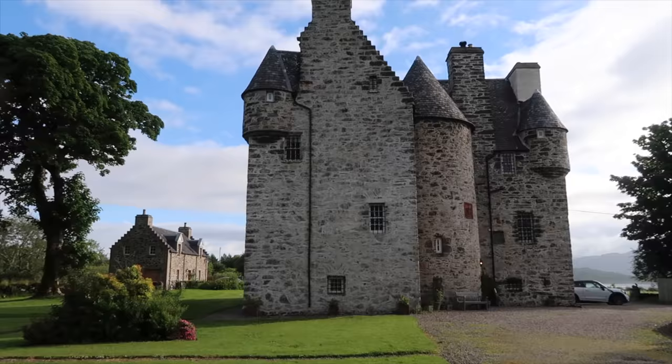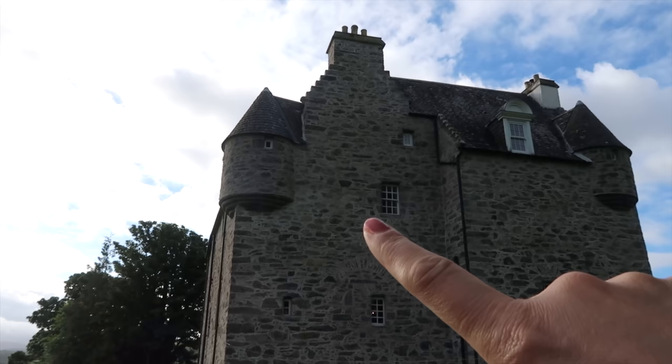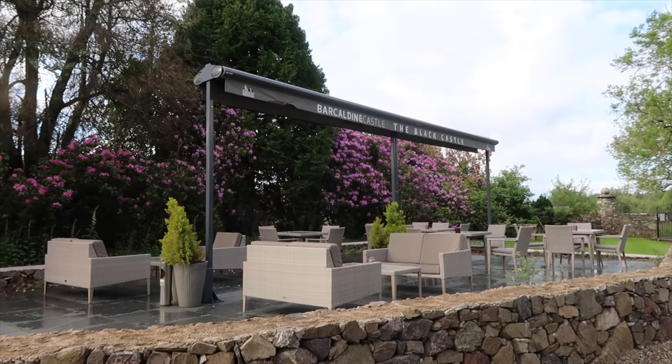And our room is here. So in the turret is where there's the vanity, isn't it? Very well kept. And if the weather's nice, there is a lovely outdoor seating area, which we haven't used yet because we're on the road all day long, basically.